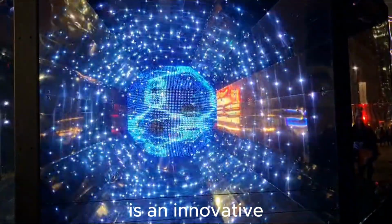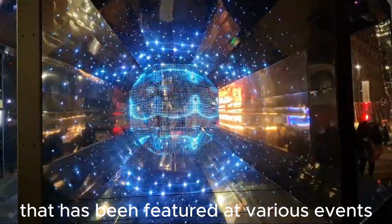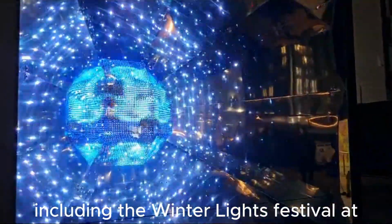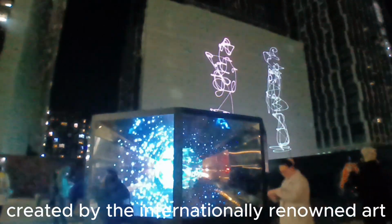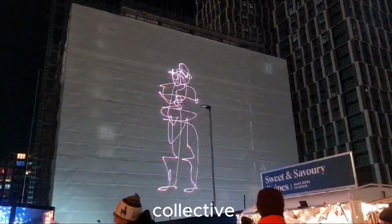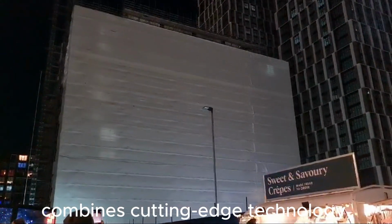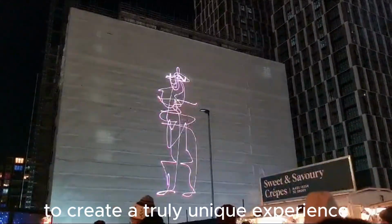Geist is an innovative and immersive light installation that has been featured at various events and festivals around the world, including the Winter Lights Festival at Canary Wharf. This installation, created by the internationally renowned art collective Marshmallow Laser Feast, combines cutting-edge technology with artistic creativity to create a truly unique experience for viewers.